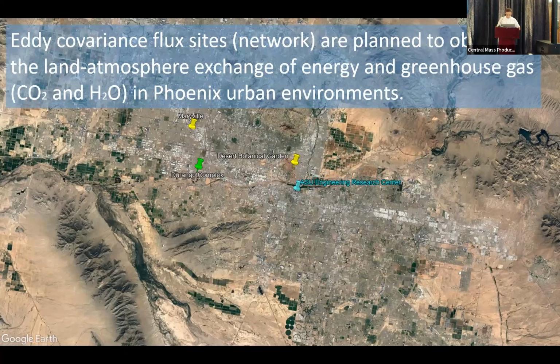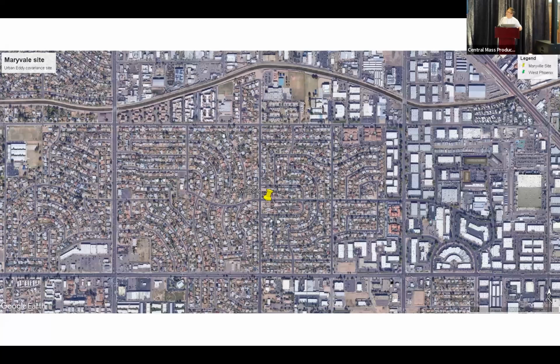For us, we are planning to build 3 to 4 flux sites in the Phoenix area. Now we only have one site, but we will have new sites, and I hope I can present flux data from our new sites here next year. Okay, so here I'm going to show you one site which has been running for almost 10 years.